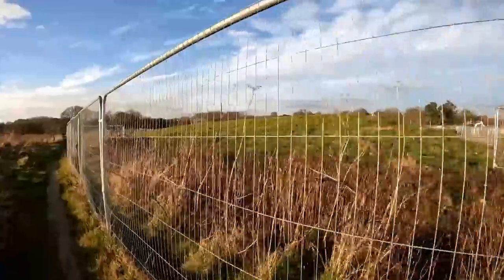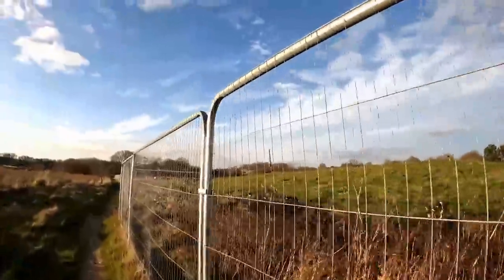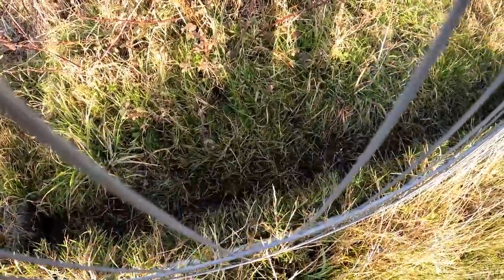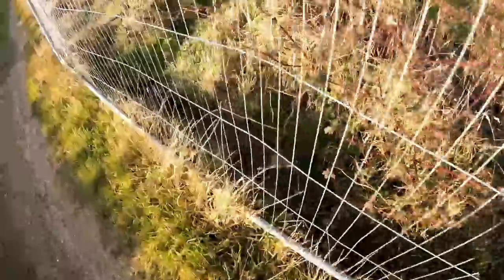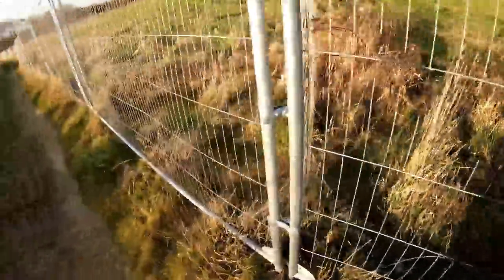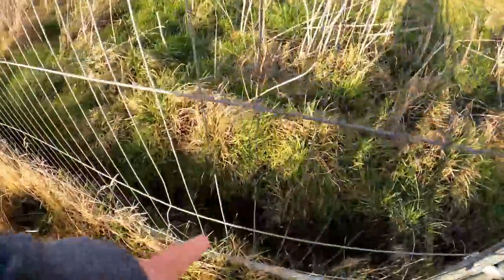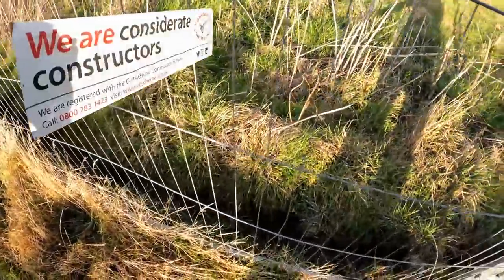What's interesting here is this little compound. All of this big heap here is topsoil that they took off one of the fields further over. And if you look down here, I don't know if you'll be able to see that through those bars, but all the way along the inside of this fence line, there are deer tracks. And they go back and forth along this front line. So at some point they've managed to trap some deer inside this perimeter fence. And all the deer could think to do was run back and forth along this fence line trying to get out.